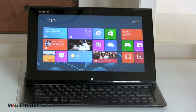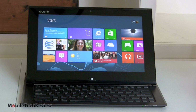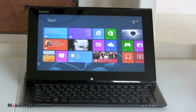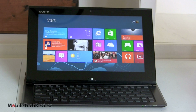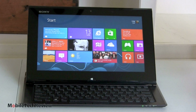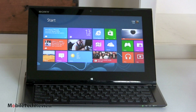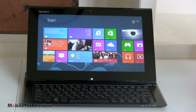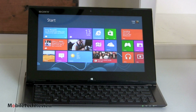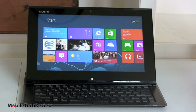If you want to get the i5 with 128 gig SSD and 6 gigs of RAM, then you're looking at $1199, and you can go up to a Core i7 with a 256 gig SSD for $1499, and then there are increments in between. You want the Core i7, but you don't want the bigger SSD drive, or vice versa, so you can configure it in between ways if you want on Sony's website. But if you pick them up in store, you'll probably find either the Core i7 with the 128 gig SSD and 6 gigs of RAM for $1199, or the Core i7 with 256 gig for $1499.